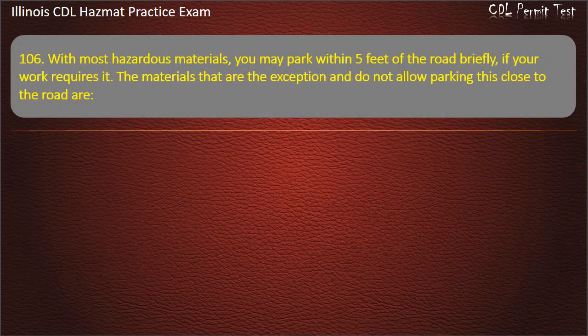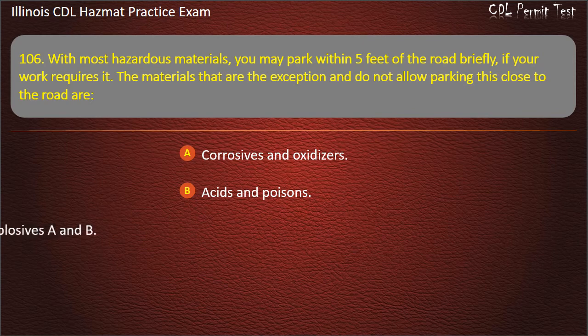Question 106. With most hazardous materials, you may park within 5 feet of the road briefly, if your work requires it. The materials that are the exception and do not allow parking this close to the road are corrosives and oxidizers, acids and poisons, explosives A and B. Answer. Explosives A and B.